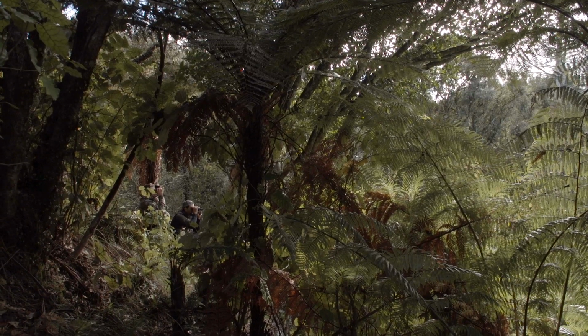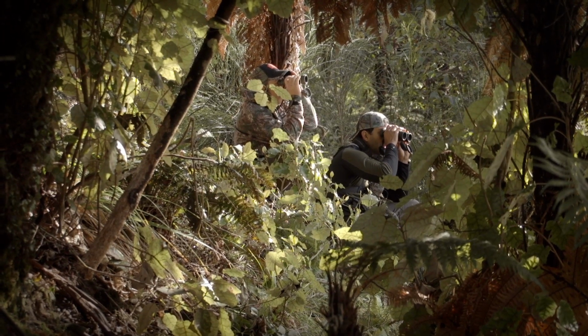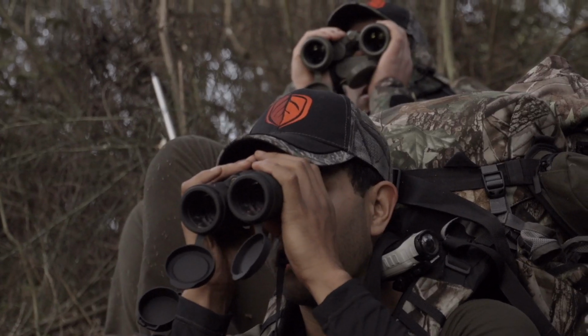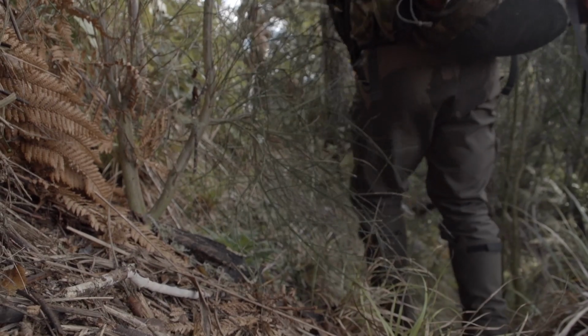I've put the packs down and taken the opportunity to sit down and do a bit of glassing, which is a pretty rare thing in some of the sambar country. It's quite tight, scrubby sort of country, so any opportunity where you can sit down and have a look at your opposing face is always good. I think we'll move on, eh?